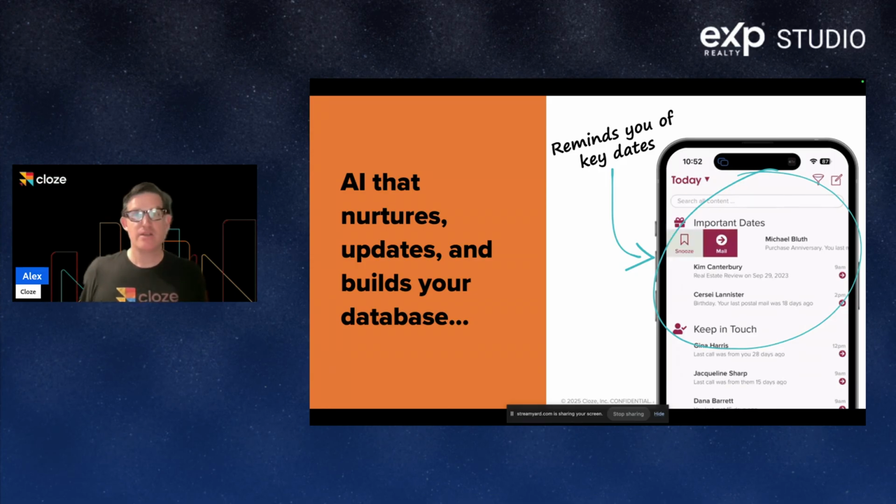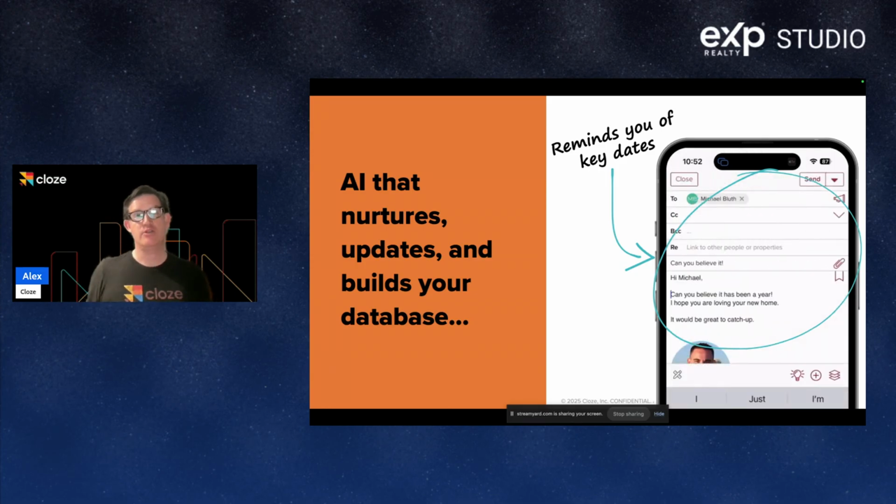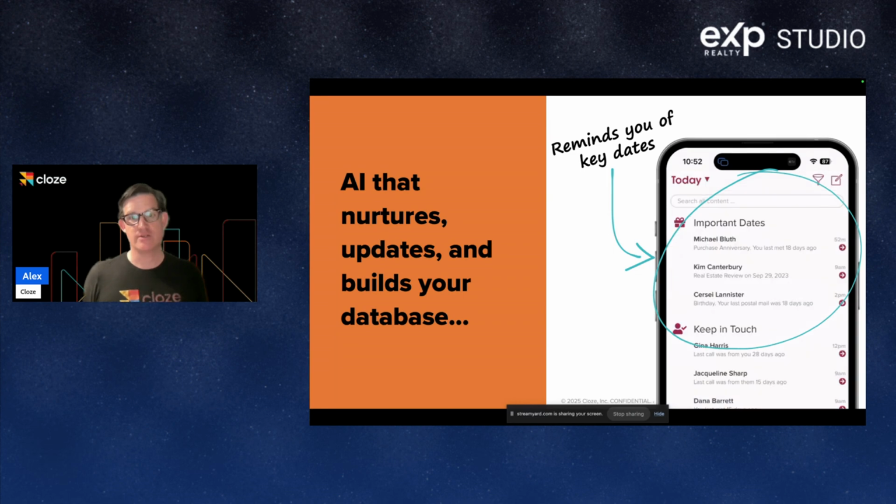Another thing that you'll see when you connect SkySlope or Dotloop is we're going to set reminders. We're going to set purchase anniversary and sale anniversaries. In fact, we're also going to automatically organize those contacts as closed buyers and sellers. We'll bring in the ones on your side. But what's nice about it is you're going to get that nudge every year to say, hey, it's been a year, reach out, say hello. It gives you an excuse to reach out. You can also set up birthdays, wedding anniversaries, things like that.